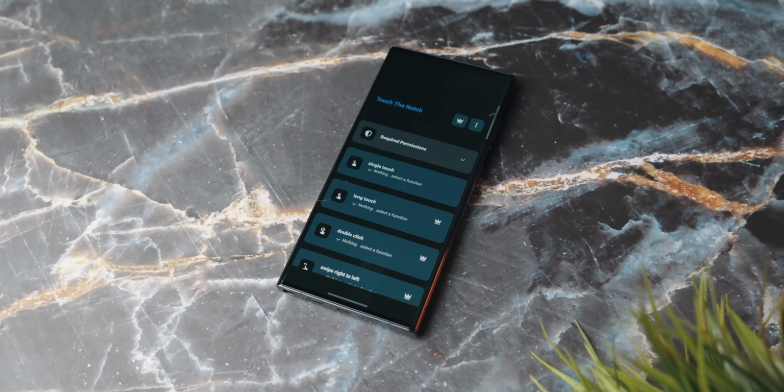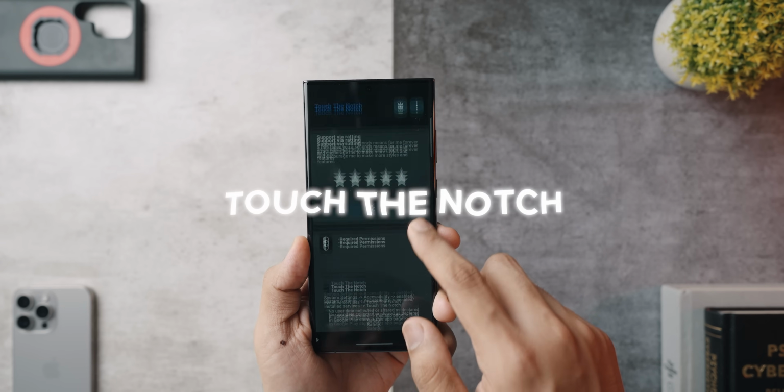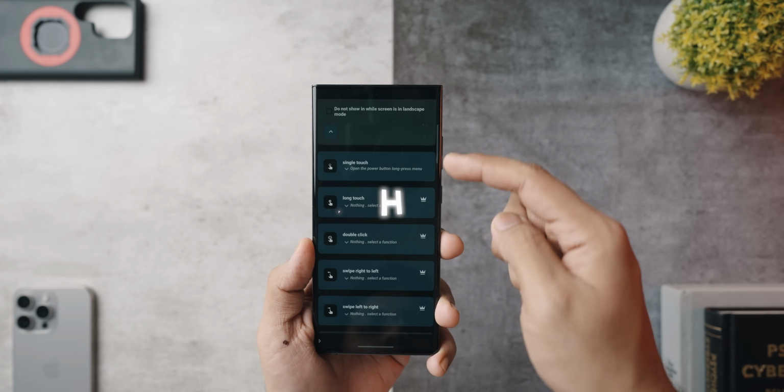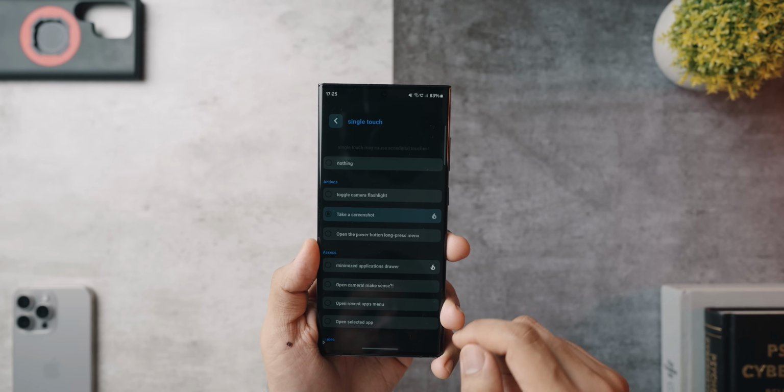With that said, guys, at number 4, we've got a really interesting application called Touch the Notch. And a lot of people, including myself, on the S23 Ultra use a phone with a hole punch cutout. Now in its entirety, it's pretty useless because it's just a cutout on your screen. But with an application like this, you can actually make it into something functional.